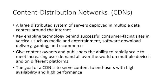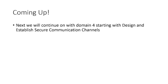So the goal of a CDN is to serve content to end users with high availability and high performance. The closer we are, the higher the performance is going to be. I don't have to stream or copy or move that information very far or across countries.